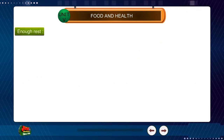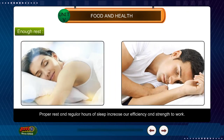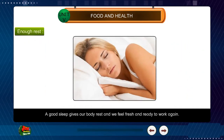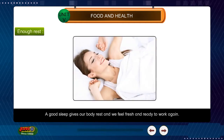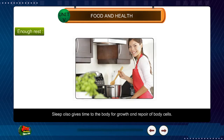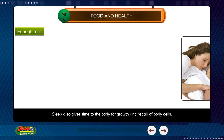Enough rest. Proper rest and regular hours of sleep increase our efficiency and strength to work. A good sleep gives our body rest and we feel fresh and ready to work again. Sleep also gives time to the body for growth and repair of body cells.